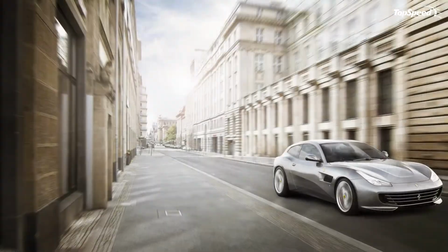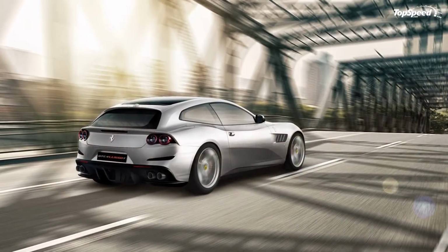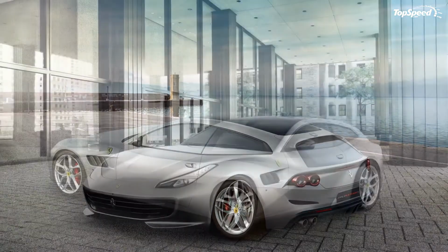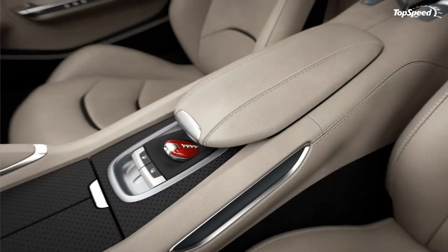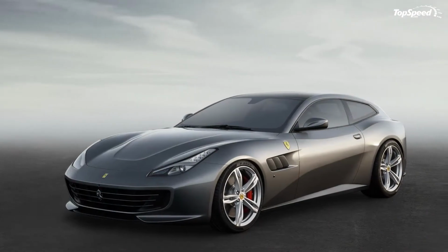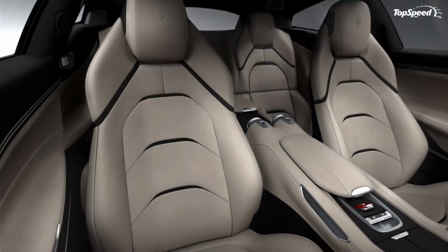The unit cranks out 601 horsepower, 610 PS at 7,500 and 561 pound-feet, 760 Newton-meters of torque between 3,000 and 5,250 revolutions per minute. That's 80 horses less than the V12 GTC4Lusso, but a 47 pound-foot increase thanks to the turbochargers attached to the V8.